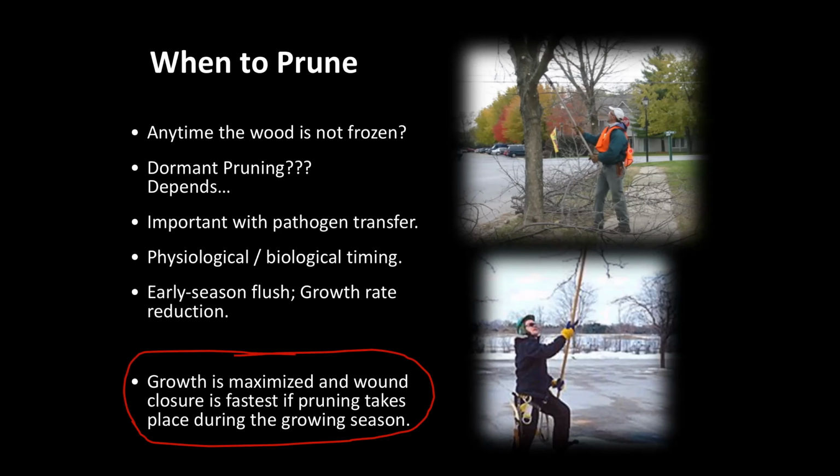Pruning during the dormant season slows the recovery process, that research has shown, which may give an advantage to the fungal organism and slow that wound occlusion. So best time to prune is late spring, early summer, and then start slowing down your pruning activities until dormancy, or again, until that following spring.